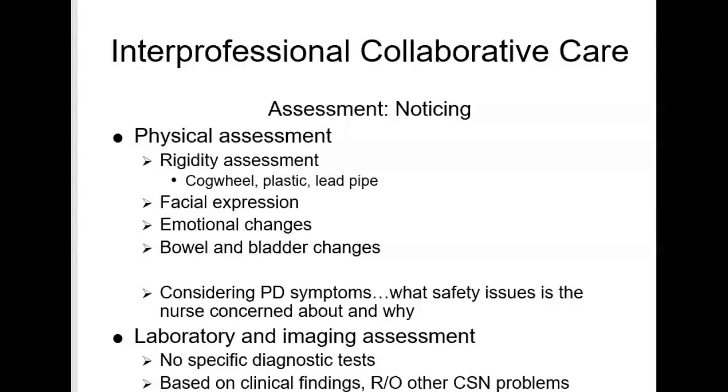I did watch a video of a gentleman who was diagnosed with Parkinson's, and he said his first clue was when he started having problems with his handwriting. Some patients report freezing because they feel like they're stuck to the floor. So we talked about the sticky feet already.